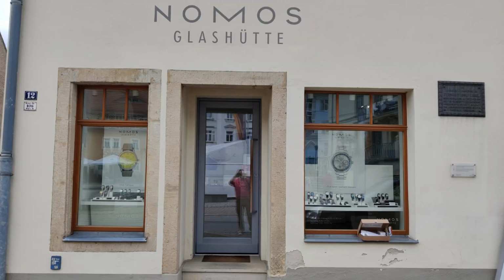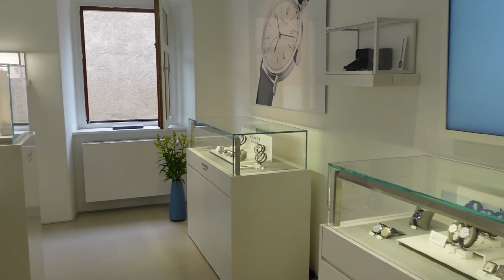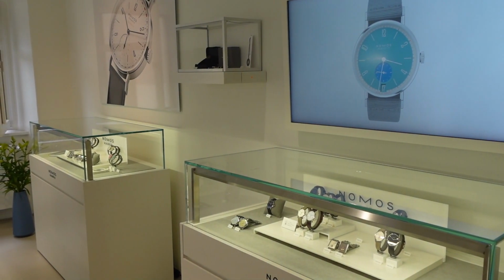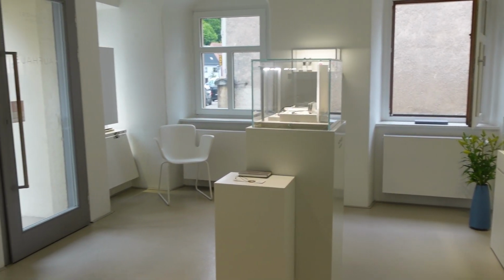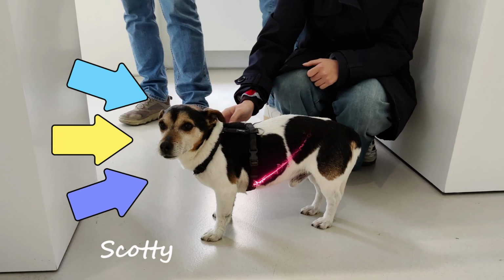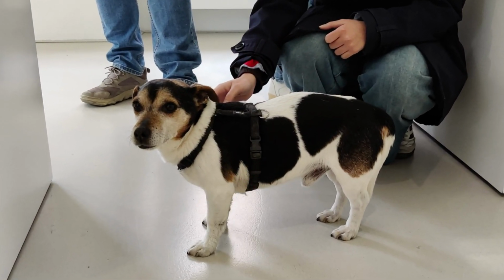While visiting Glashutte, I spent a great deal of time in and out of the Nomos shop that is opposite the Deutsche Uhrenmuseum. It's such a wonderful, unpretentious space that really pushes back against this trend for slightly intimidating boutiques. Although the shop is entirely dedicated to Nomos, I wouldn't call it a boutique at all. You will be received there with a huge amount of warmth and, of course, Scotty, the slightly elderly Nomos rescue doggo, who absolutely melted my heart looking for pets and cuddles.